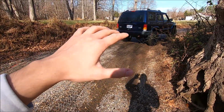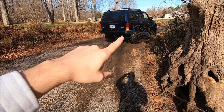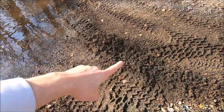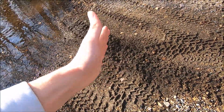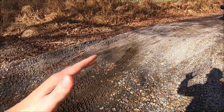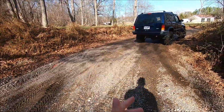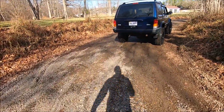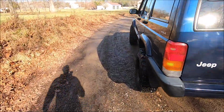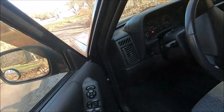Not sure if you guys are able to notice here, but I put it back into two-wheel drive, and since we're still running an open diff in the rear, we're sliding through the sand right here. My passenger rear tire was actually spinning. Obviously in four-wheel drive we probably wouldn't have any issues like that, but we still made it out without any problems. That's what happens when you have an open diff and just use two-wheel drive. So let's hop back in here and get back on the road and see what's up ahead.